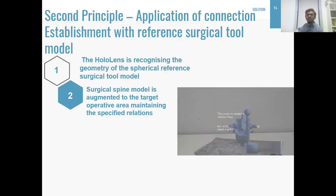So in the second principle, we come to the application, which is connection establishment with the reference surgical tool model. The HoloLens is now recognizing the geometry of the spherical reference surgical tool model, and the surgical spine model is augmented to the target operative area, maintaining a specific relationship with the surgical reference tool model. In this video there are two models, because the two holograms are superimposed directly onto the two real-time 3D models.